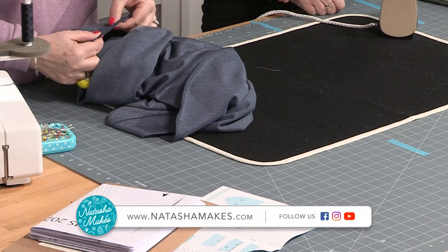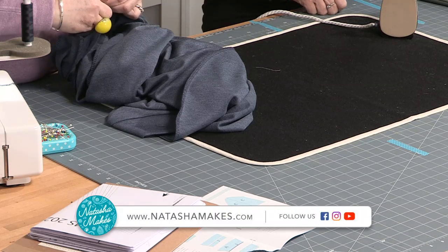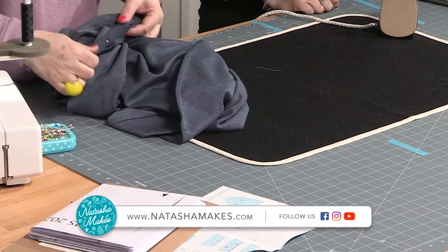Now, Ali says, I noticed Jules has ordinary cotton threads on her overlocker. I do. I thought you could only use cones.